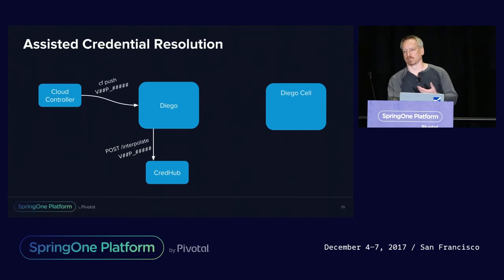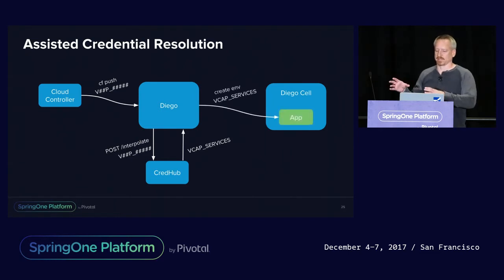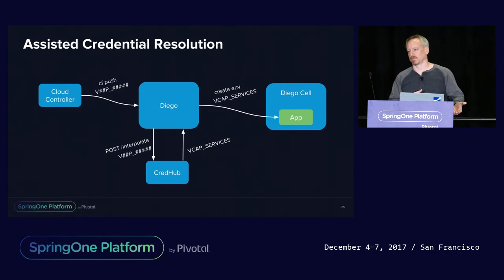Now before Diego launches this application, Diego is going to make a call to CredHub to say interpolate this VCAP services that may have CredHub references in it. So Diego will get back the interpolated VCAP services, and when Diego sets up that environment for the application, it will have the raw credentials just in that process environment. So with this assisted mode, applications don't have to change, because by the time applications are launched, they will see the raw VCAP services, even though if you do cf env, you see the CredHub references. There's some really nice Diego launcher magic going on to make this whole thing basically invisible to applications by the time they run.